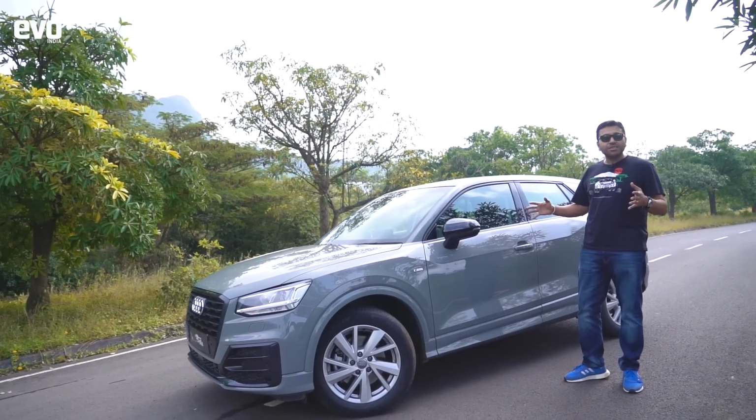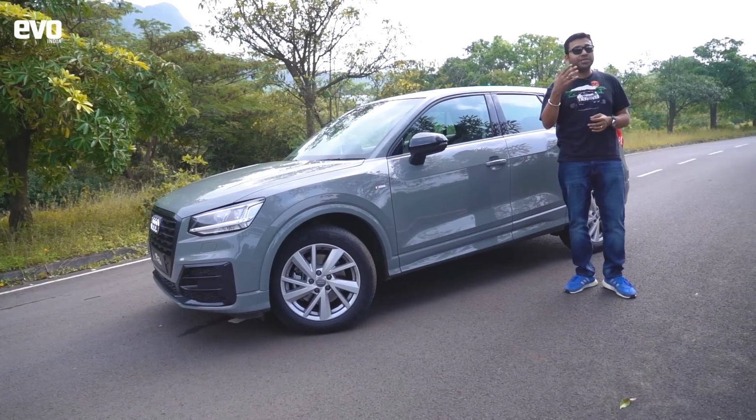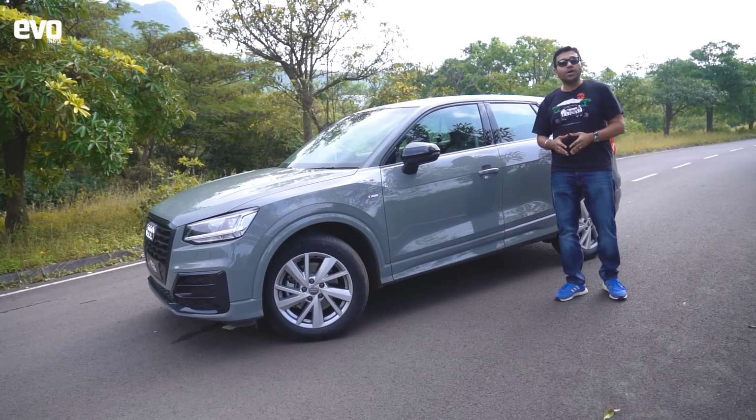The styling does look attractive, but a lot of you will point out that there is an updated Q2 that has been shown internationally. We spoke to Audi India's boss, Balbir Singh Dhillon. "Right now, as of today, this is the model which is available across the world. Yes, we have showcased the next gen, the model improvement, but that is not launched anywhere in the world. So that is going to come sometime next year.